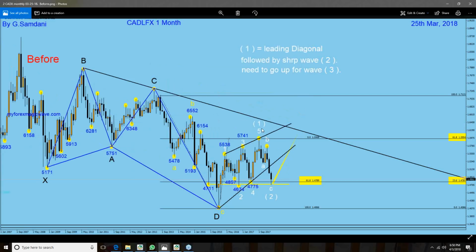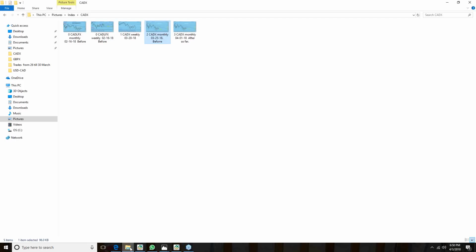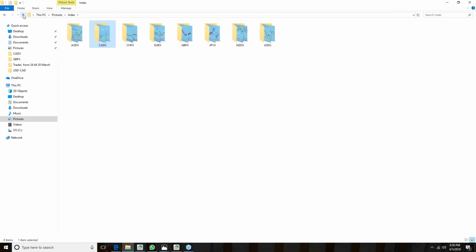This is wave 1 as a leading diagonal, followed by sharp wave 2, which is this, ABC, boom. And then we're supposed to go up, and we are going nicely. So when CAD gets strong, then wherever the CAD is on the right-hand side, those pairs will go down. And wherever the CAD is on the left-hand side, those pairs will go up. Like CAD yen, it went up beautifully. It went up so nicely today. It's unbelievable. I didn't take any entries, by the way, but I made the chart to show someone.